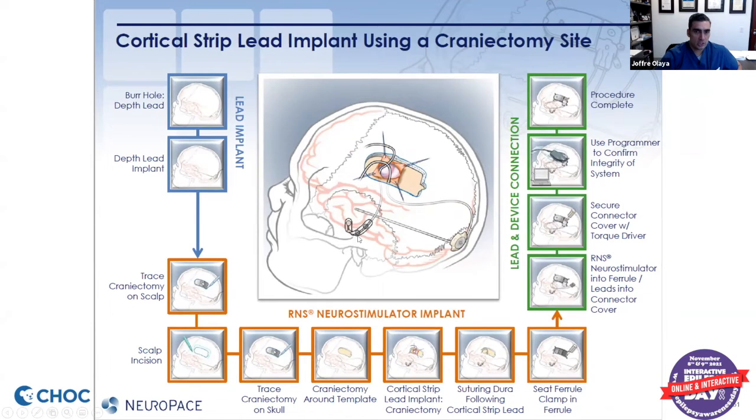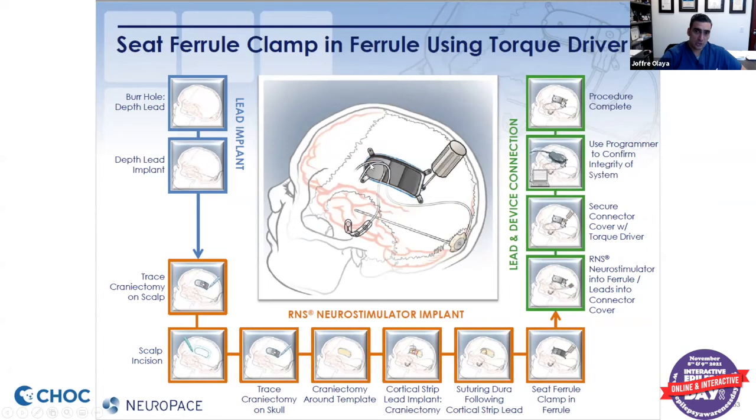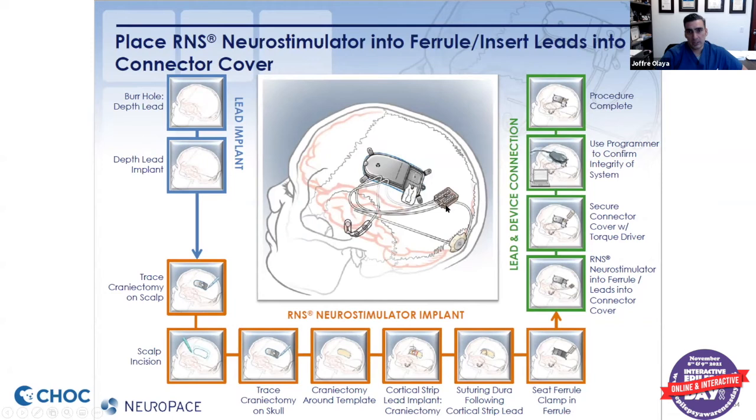But right now the device only has the capability of gathering data and stimulating two targets. So you can only have two electrodes per generator. And then once the leads are in place, we put this tray within the bone, and then we place the generator within that tray, and then we connect the wires to the RNS there and secure it.